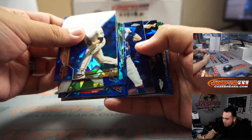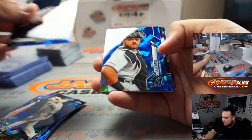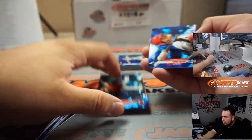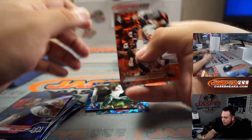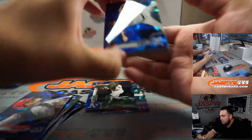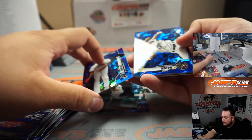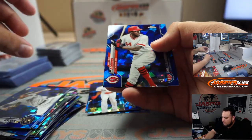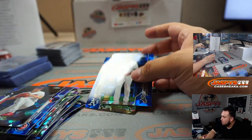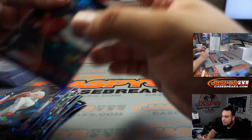Carl Seager. And AJ Puk for the A's. Going to Chris. Got a little Thorpe. Murphy. And the Baltimore Orioles, 22 out of 25. Going to Aaron Clark. Eloy Jimenez. Aristides Aquino. So there you go, guys. Very nice. Another box right there.